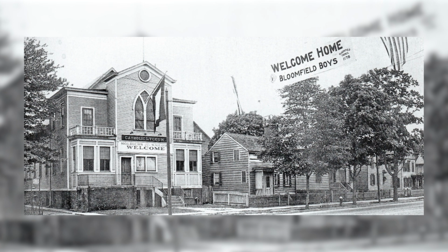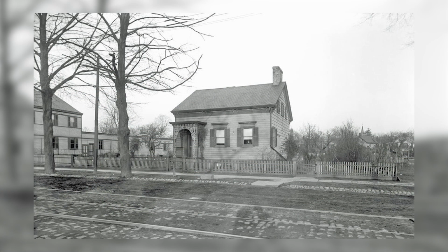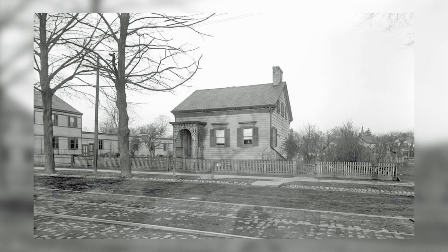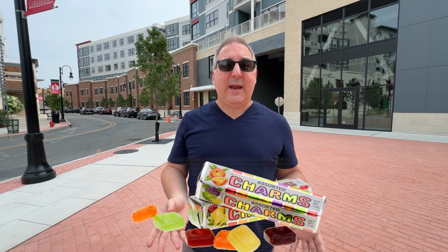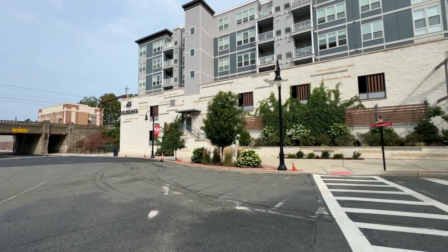In the early 1800s, Bloomfield became a commercial center for the northern part of New Jersey. In this area they produced cotton and wool and shoes, and ultimately even at one point they produced candy here. The Charms Candy Company was formed here. And the reason I bring that up is because today Bloomfield is undergoing a transformation. That's why I'm standing at this intersection, in fact. This is the hub of Bloomfield Center.